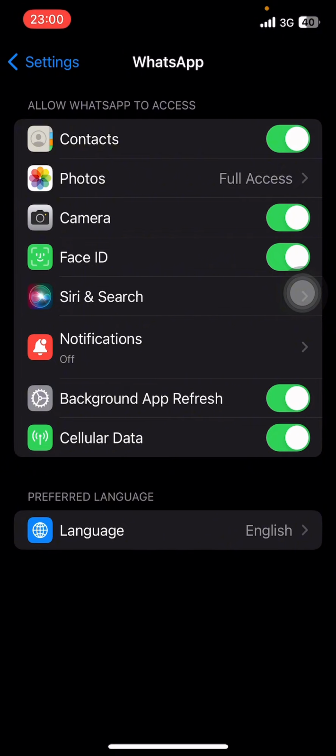If you're still not receiving messages, it might be an issue with the app itself. Try clearing the cache on your phone if you're on Android, and for iPhone you can uninstall the app and reinstall it later.